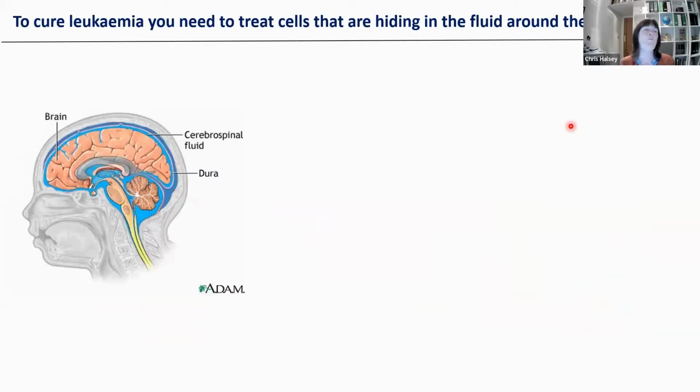So actually, we know that to cure leukemia, you need to treat these cells that have moved around the blood cell system and are now hiding in the brain. And luckily for us in some ways, they don't actually get right into the substance of the brain. They tend to sit in this fluid around the outside of the brain. This fluid is called cerebrospinal fluid, or we usually call it CSF. And this is where the leukemia cells hide away from the chemo and can settle.